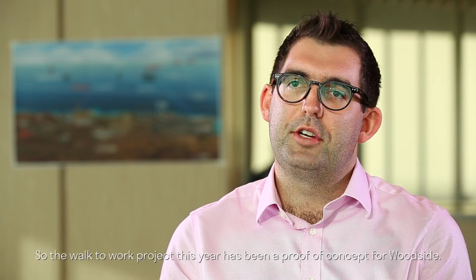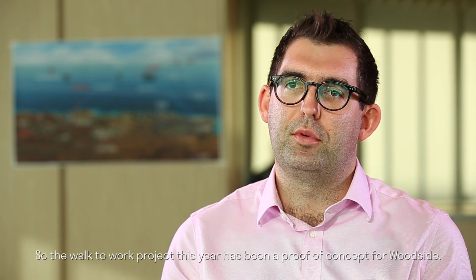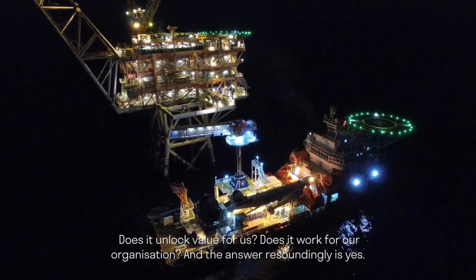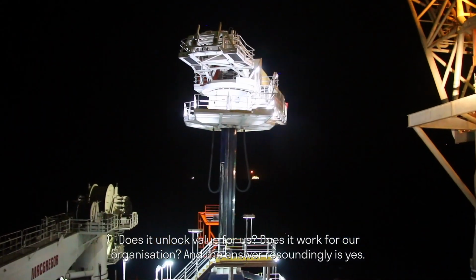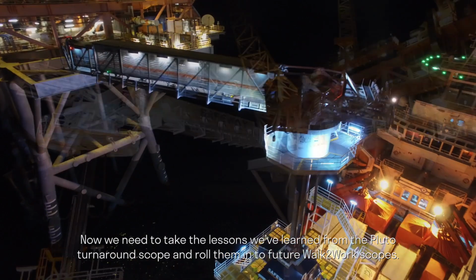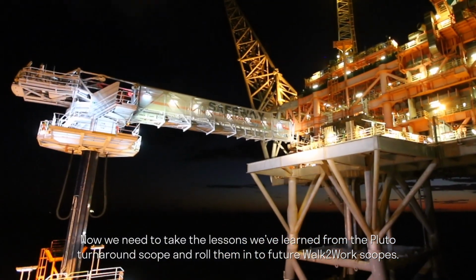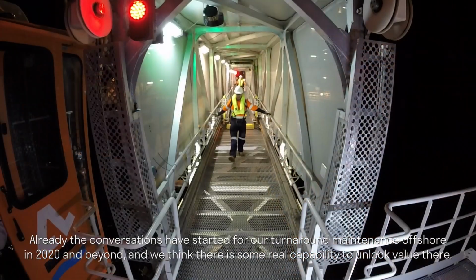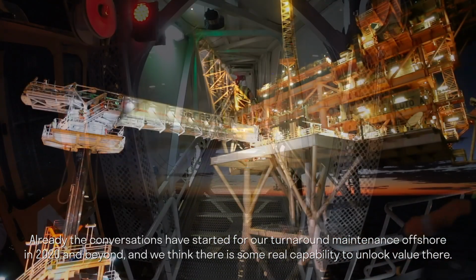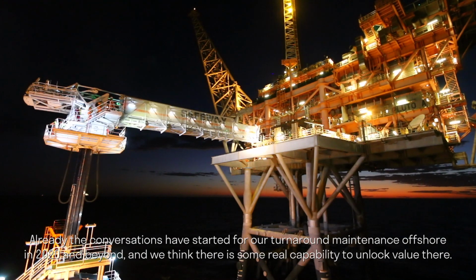So the Walk-to-Work project this year has been a proof of concept for Woodside. Does it unlock value for us? Does it work for our organisation? And the answer resoundingly is yes. Now we need to take the lessons we've learned from the Pluto turnaround scope and roll them into future walk-to-work scopes. Already the conversations have started for our turnaround maintenance offshore in 2020 and beyond, and we think there's some real capability to unlock value there.